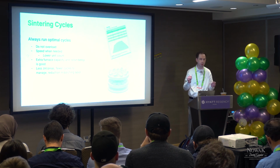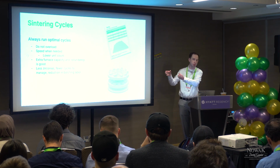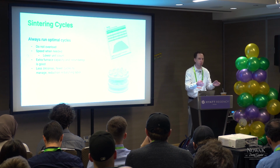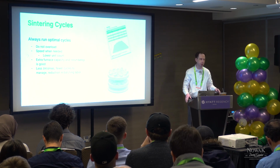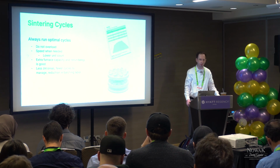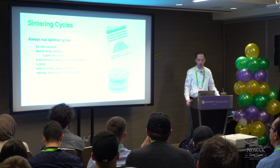Always use the right sintering cycles. What I mean by that is there could be a speed cycle, a standard cycle, a bridge cycle, and then a long bridge cycle, for example. Don't put your bridges in with the speed cycles or the standard cycle. Sort and batch those sintering cycles appropriately, because you will get different results, or worse results, or something that is unexpected.